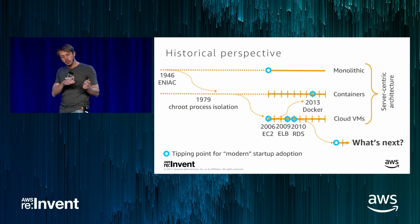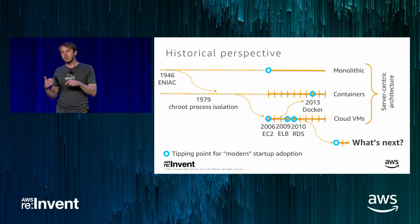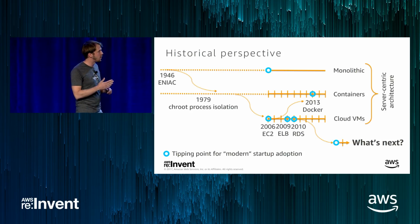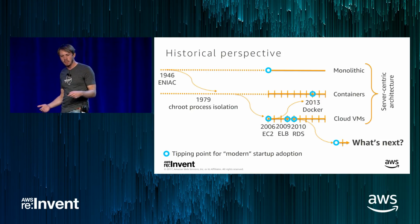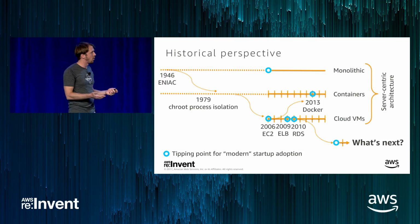And that also led the way to VM-based architectures, where in 2006, we came out with EC2. And the blue dots here, in my opinion, are really where modern startup adoption started to pick up for these different pieces of technology. So 2009, elastic load balancers came out. 2010, RDS came out, making databases a lot easier. But you'll see all of these things are still rooted in that server-centric architecture.